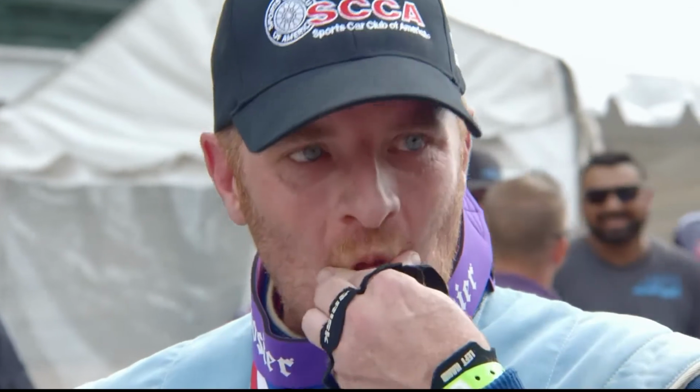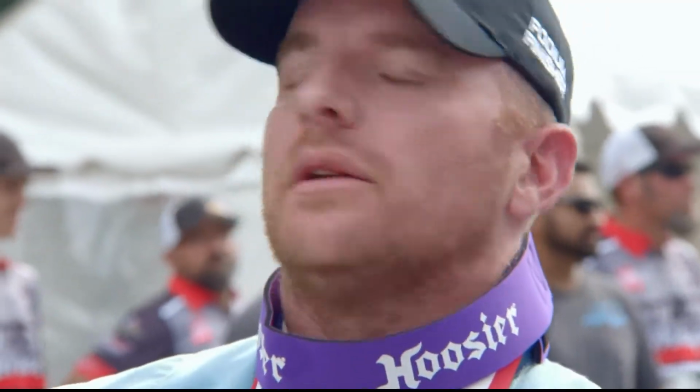What were your emotions when you saw the full course yellow come out? You'd stretched the lead, you had the race under your control, caution comes out. What were you feeling then? You know, obviously it's good because I didn't have to try and hold John off. At the same time, you want to win under green. I meant the one before that, the one that reset the race. I hated it. I hated that one, the first one.